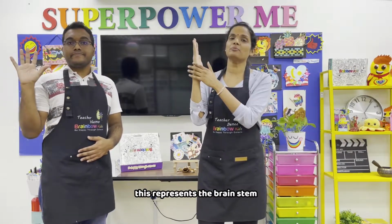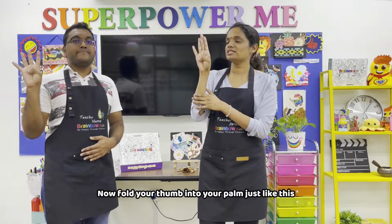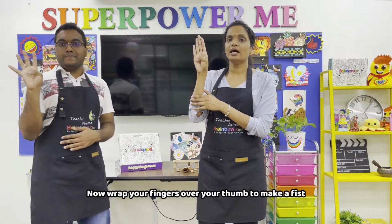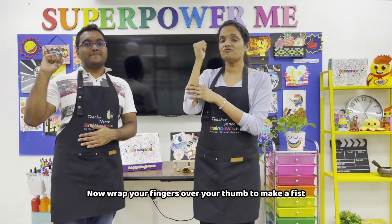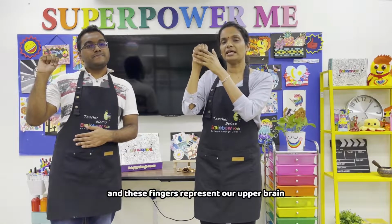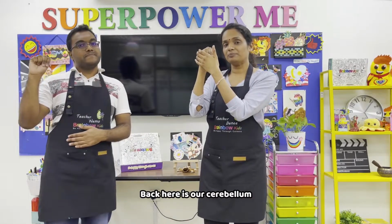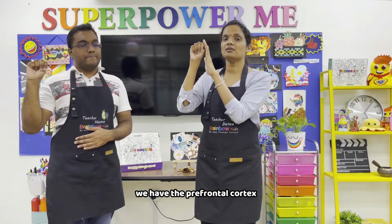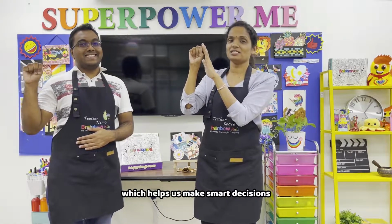This represents the brainstem. Now fold your thumb into your palm, just like this. Your thumb represents the amygdala. Now wrap your fingers over your thumb to make a fist. And these fingers represent our upper brain. Back here is our cerebellum. And on the front, we have the prefrontal cortex, which helps us make smart decisions.